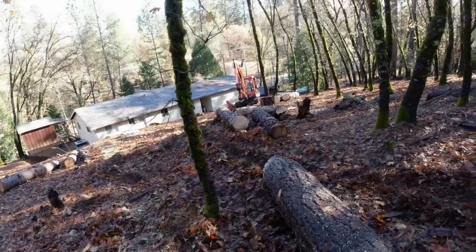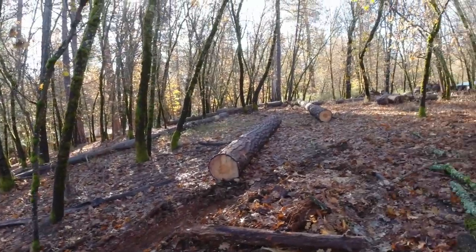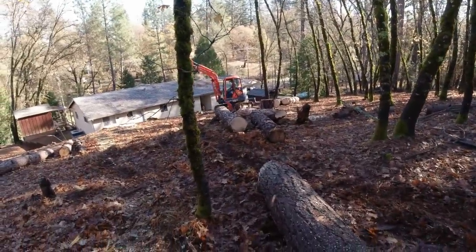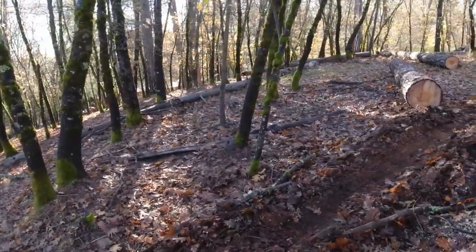But going through bumping all the knots and pretty much recutting every one of these logs, checking for metal as I go. I gotta cut this old tree down so he can get through here with the excavator.